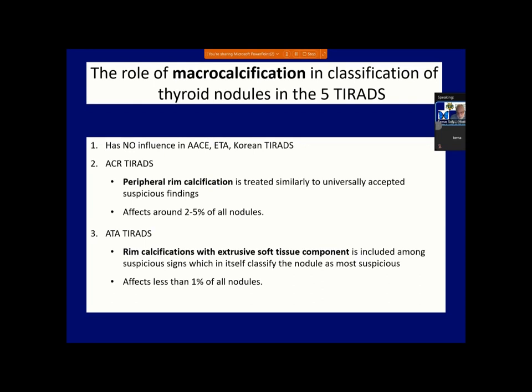However, there are some forms of macrocalcifications which can have some practical relevance; at least two American guidelines are of this opinion. If we delve into the details, mostly peripheral type calcifications matter. Within this type, the axial or rim calcification emerges. And the last partition, within axial or rim calcifications, are those that are very suspicious, which present with an extrusive soft tissue component. Going deeper and deeper into the subgroups of subgroups, the sensitivity weakens significantly while the specificity increases.